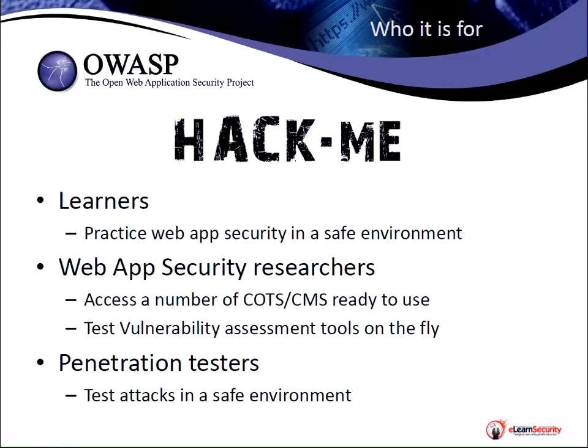Let's take web application security researchers. For example, on HackMe you can find many different versions of common off-the-shelf software. Let's say Joomla, or WordPress. Say you want to run a particular old version of WordPress because you want to do vulnerability research or any security research, for example how the security has evolved in these CMSs over time. You will find these different versions of common applications on HackMe, and you will run them with just a click. In 30 seconds, you will have your application.